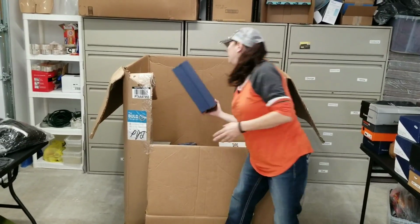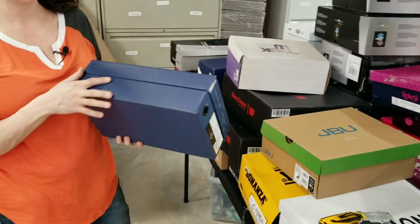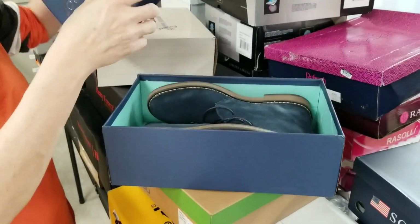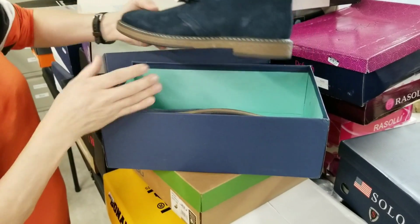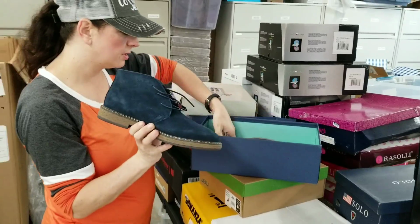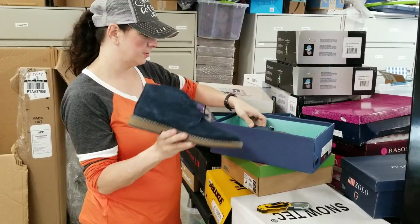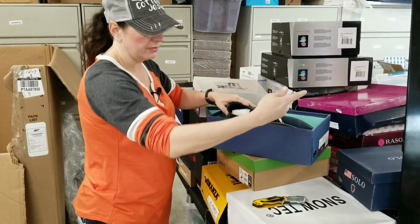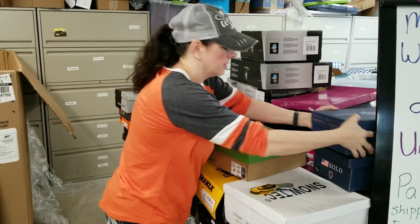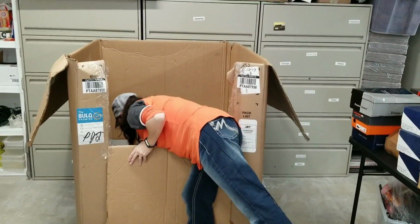Joseph Aboud. I've never opened a shoebox like this. I tell you what, the shoebox looks nicer than some pairs of shoes I have. Luxury comfort leather, 100%. Wow, that's a nice shoe. It's kind of a suede look. I don't know if that's supposed to look like that. Well, both pairs of shoes are like that, so I think the suede look is supposed to be like that. But they've never been worn when you look at the bottom of the soles. So I think that's what it's supposed to look like. So I'll take a regular picture of that, I bet, just so that I can give good condition notes on it.